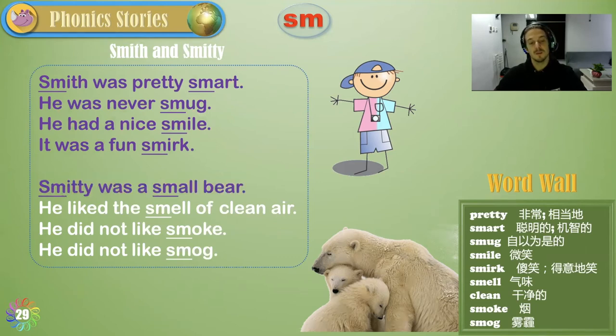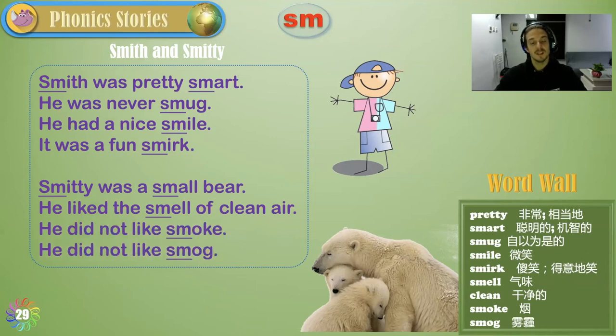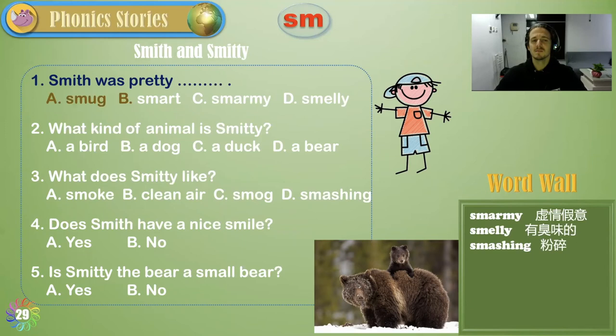Smitty was a small bear. He liked the smell of clean air. He did not like smoke. He did not like smog. Oh, look at those cute polar bears from Canada. Smarmy, smelly, smashing. Smith was pretty smug, smart, smarmy, smelly.